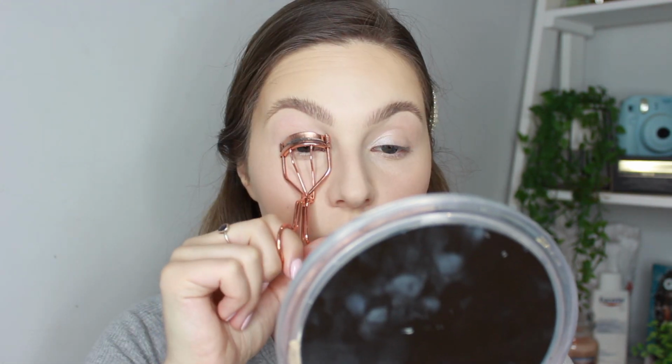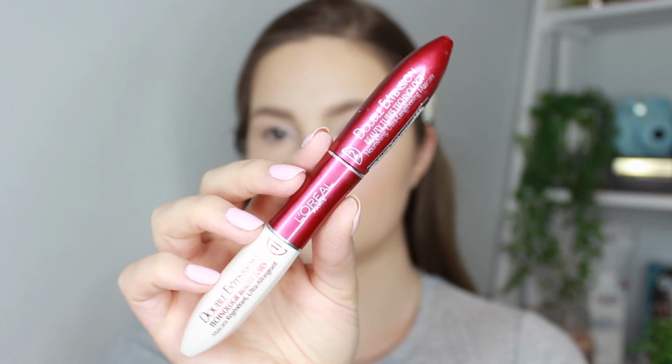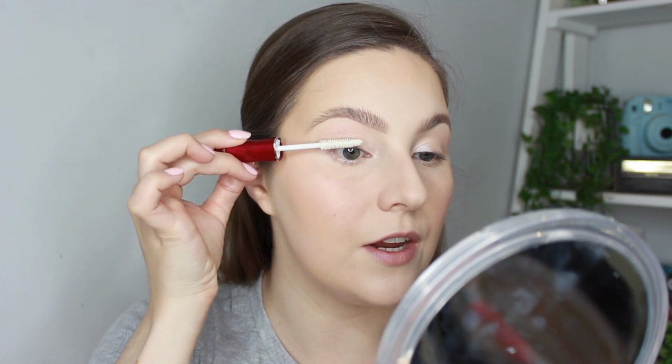I just want to quickly curl my lashes. And then for mascara, I'm going to use the L'Oreal Double Extension Nourishing and Ultra Lengthening Mascara. So this one has a white base first, and then you go ahead on the other side and use the black mascara.